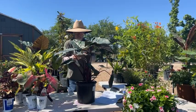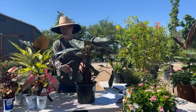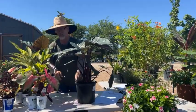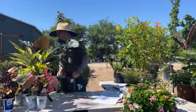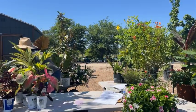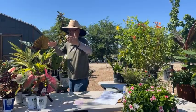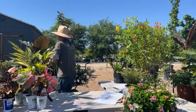And this guy, zone 9, so it'll freeze back to the ground. And on something like that, put some deep coarse mulch over it in the winter to give it its best chance of coming back.